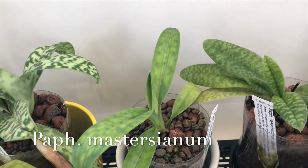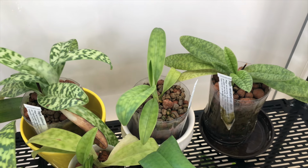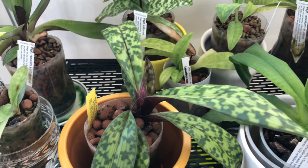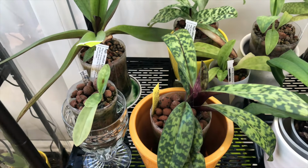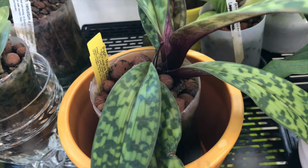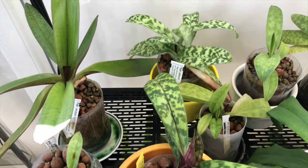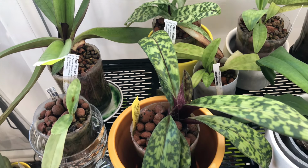This is one we picked up in the last couple of years. It wasn't one of our original burst of buying a bunch of Paphiopedilums, which most of these species are. We have a few. These are the only 3 hybrids that we have of Paphiopedilums. And so we'll just cover these real quick because they are closely related. Like here is the Maudiae vinicolor, Schwarzmadonna. It's a super waxy, dark purple flower, but you can tell it does have some colossum in the background of it. So you can see that patterning in the leaves from the colossum.